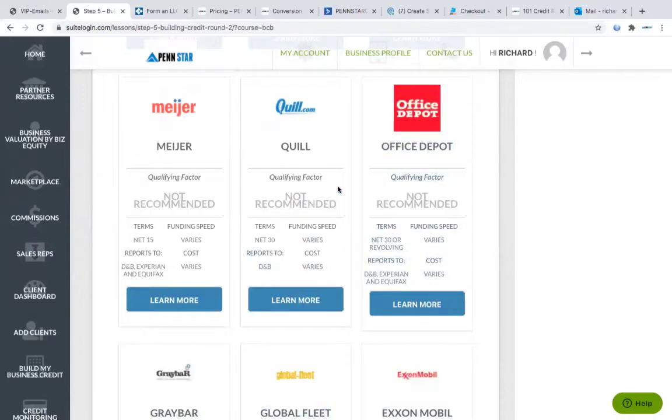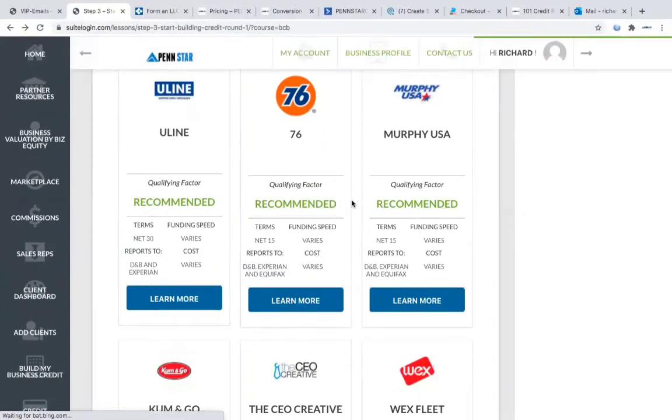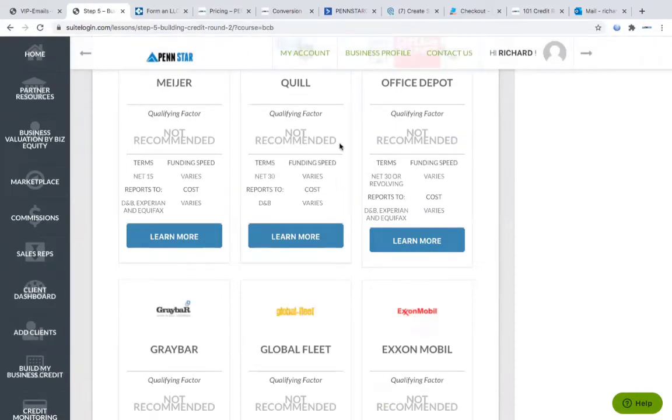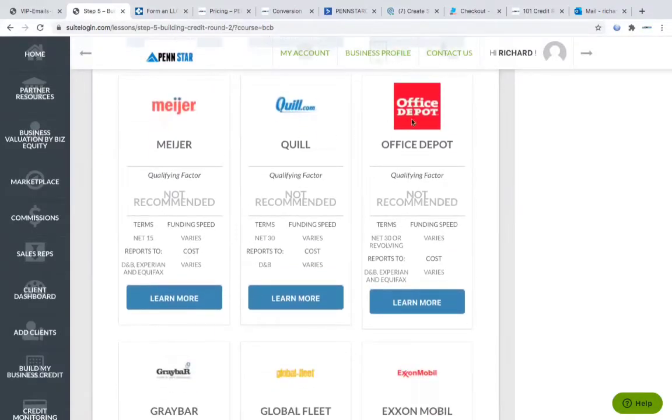And it says not recommended right here. On the first one, if you remember, I'll go back to it, it says recommended. This one says not recommended. The reason why it says that is because, based off the information that you put in, we do not recommend that you apply to Quill. Like I showed on the first, I didn't put that we were approved for any accounts. So if you don't have any accounts approved, we don't recommend you applying to Quill. But once you update it and you say that you've been approved for something, then we show you what you're recommended for. So you can go to Quill, Office Depot.